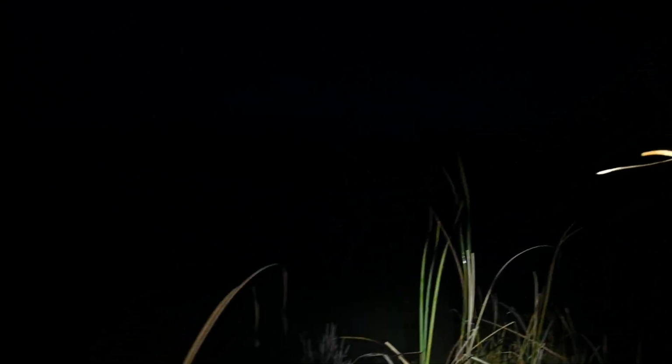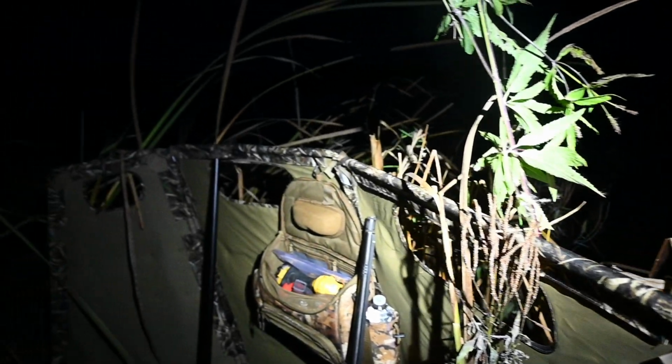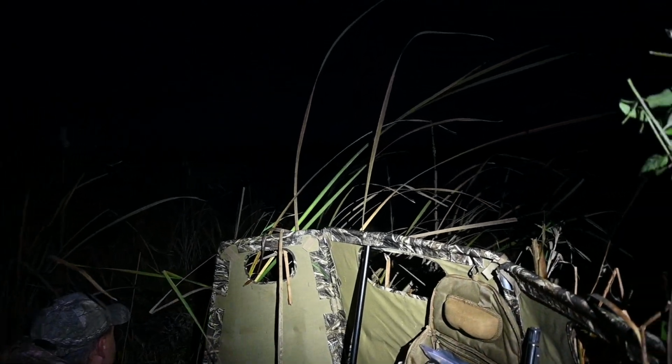So let's go. Man, I was sweating there. You were. It's still too dark. I can't see anything. I can start to see it now that my eyes are slowly adjusted. Yeah, slowly. Geese, ducks. That agitator's running now.